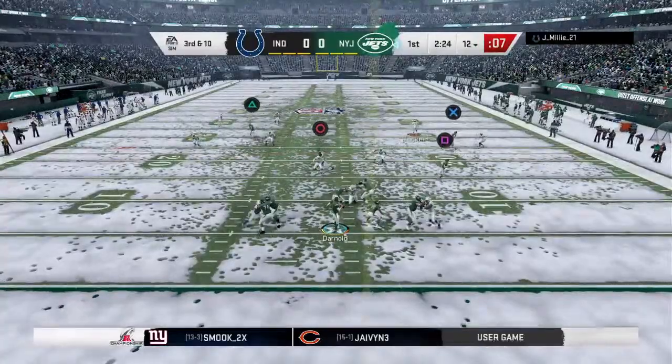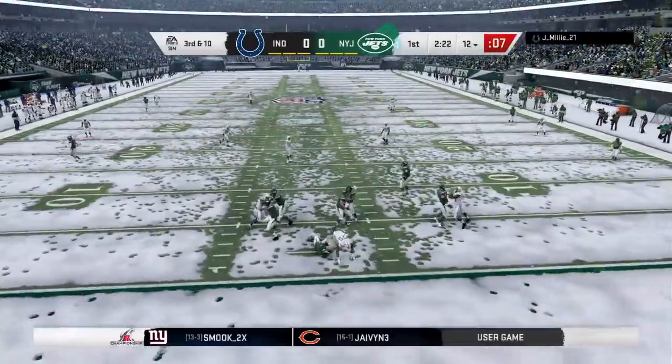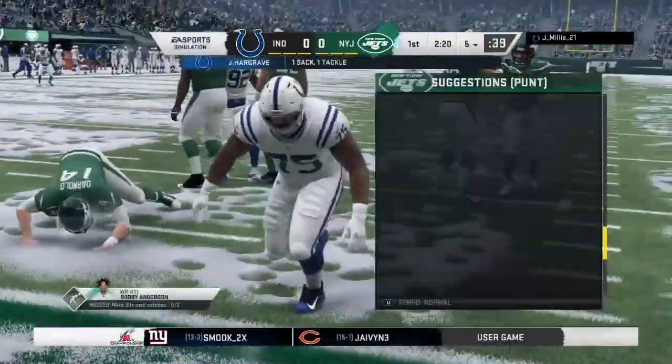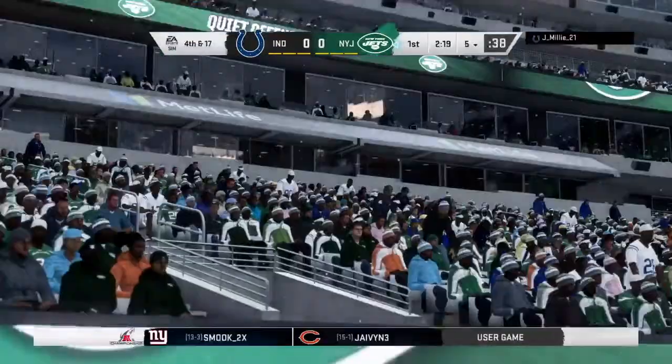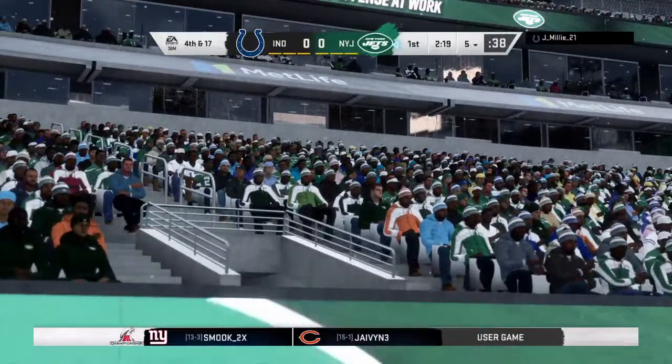Throwing here on 3rd down, Darnold. Under pressure now, Darnold, and he goes down. Javon Hargrave with a big-time sack on 3rd down. It's a loss of 7.